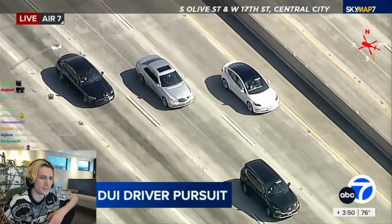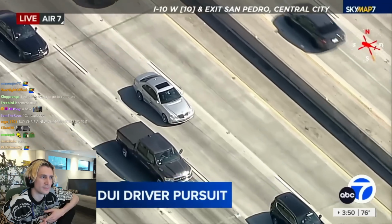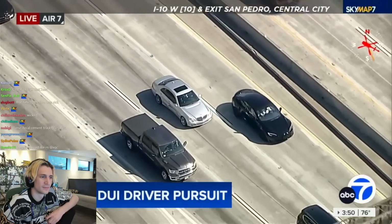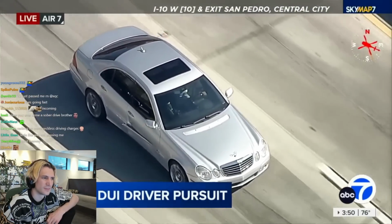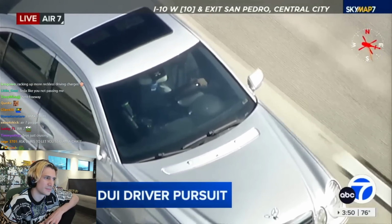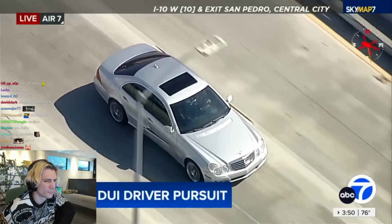I don't want to take the camera off of this shot right here, but I can tell you as I look out the front window of Air 7, the westbound side of the 10 freeway might as well be the Autobahn. It is empty as can be going all the way out to the beach. So he's going to have an empty freeway in front of him if he stays committed to the 10 freeway here. But in a sense, that's good news. Not necessarily so he can escape, but so fewer people are at risk with whatever might happen through this.